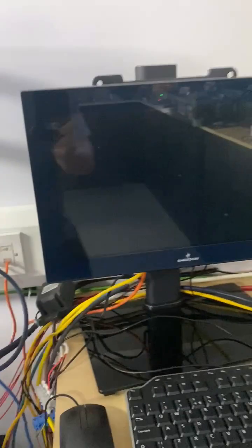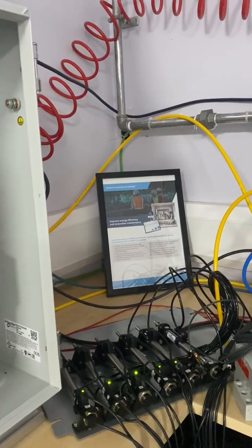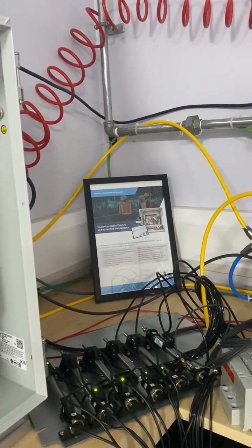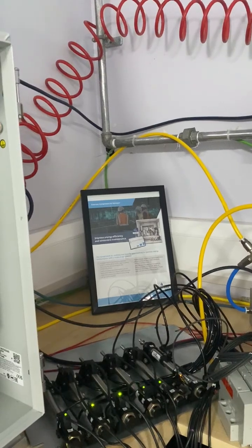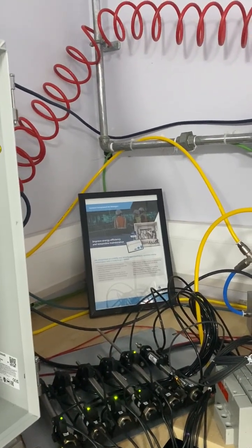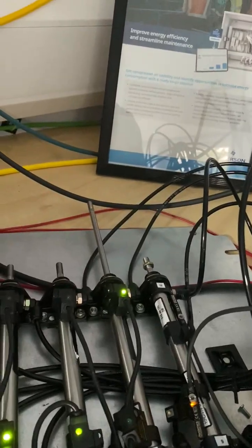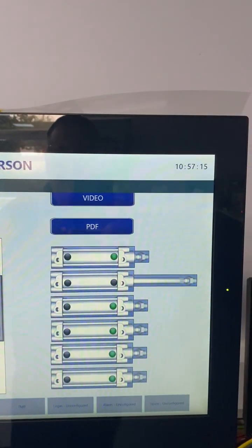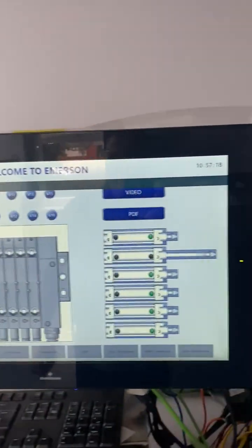And again, just by touch button we can send the cylinder back out and return, back out and return. You can select another cylinder. So at the moment this cylinder is out, and if we go back to our visual display, we can see that that particular cylinder is also out on display.